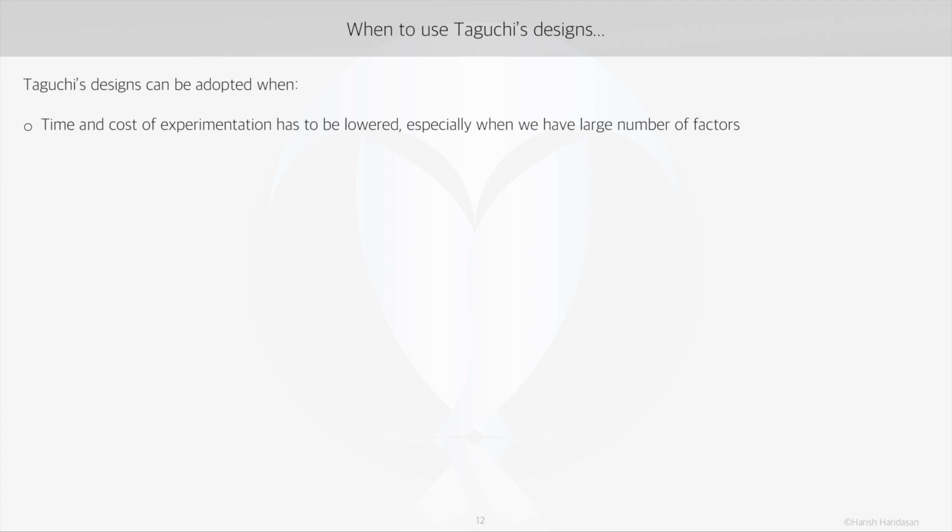Now, one of the significant advantages of this method is that it reduces the required number of experiments, which obviously reduces the time and cost of experimentation. In the traditional design of experiments, if we have, let's say, 6 factors with 2 levels, we have to do 2 to the power of 6 experiments. That is 64, and with replicates it will be 64 into 2, that is 128 experiments. Even if we choose a half fractional factorial design, we will end up doing 64 experiments with replicates. Whereas in Taguchi's methods, we need only 8 experiments.